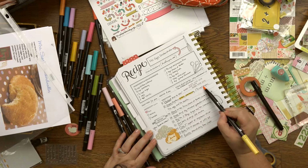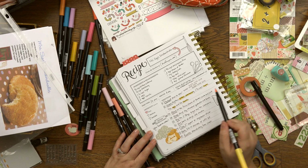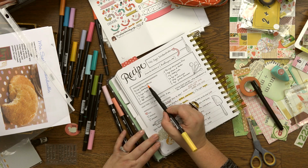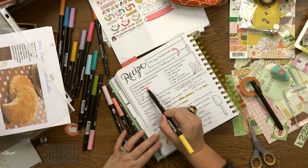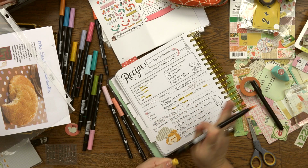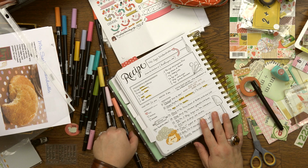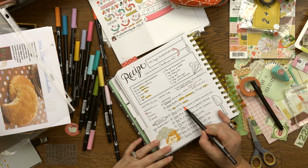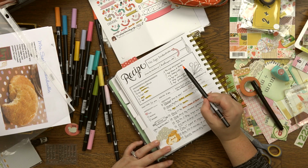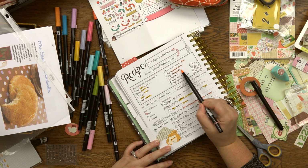Sometimes when I'm reading recipes, I feel like this is where I mess up, is the part where the directions are telling you what to combine and mix. And so I'm thinking, what if I highlighted in color the ingredients that you're actually putting together? So then you're doing the flour, cream of tartar, baking soda, and salt.